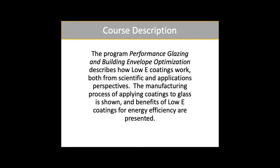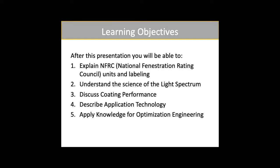We'll talk a little bit about the manufacturing process, and we'll show the benefits of low E and how that relates to energy efficiency. So the way we're going to do this, we're going to talk a little bit about how we rate windows. So I was asking Carl kind of what's the rating of that wall thickness.